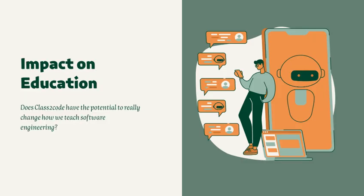Does Class2Code have the potential to really change how we teach software engineering? Class2Code represents a pretty big shift in how we think about software engineering education. It's moving away from the traditional lecture-based model and towards something that's much more hands-on, more experiential. It's that whole learning by doing. It's not about memorizing facts. It's about being able to apply your knowledge in real-world situations.